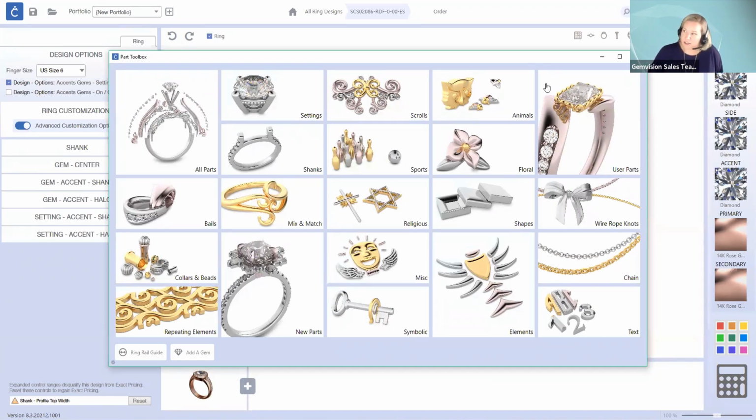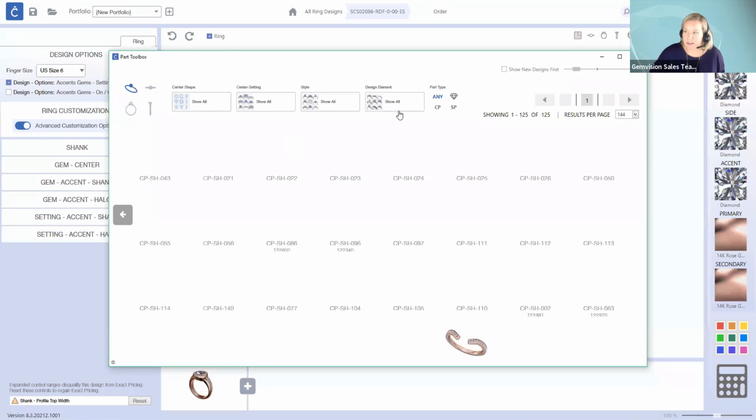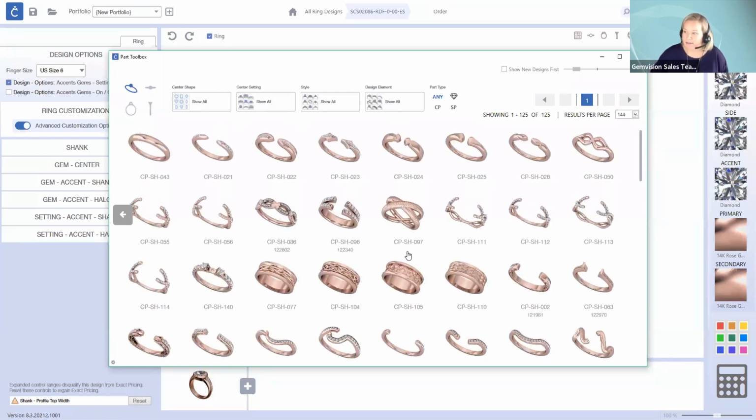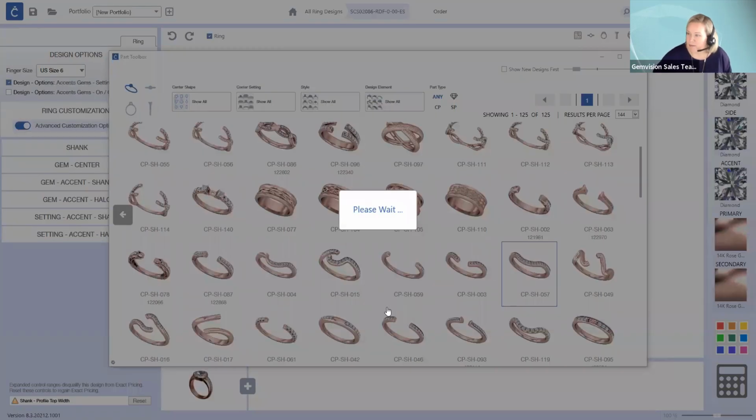Similar to that start screen, all the different elements are categorized so that we can find what we're looking for quickly. Once we select a category, again, we have our filters at the top if those are helpful in finding exactly the piece we're looking for. In our case, we're looking to add a matching wedding band that will contour around our center stone. So this is the one that I would like to add to my screen.